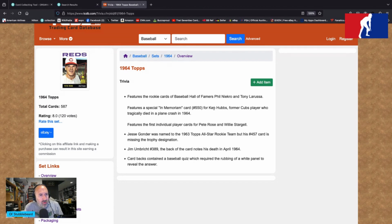Features the first individual player card for Pete Rose and Willie Stargell. Jesse Gonder was named to the 1963 Topps All-Star Rookie Team, but his number 457 card is missing the trophy designation. Jim Umbricht, number 389. The back of the card notes his death in April 1964.